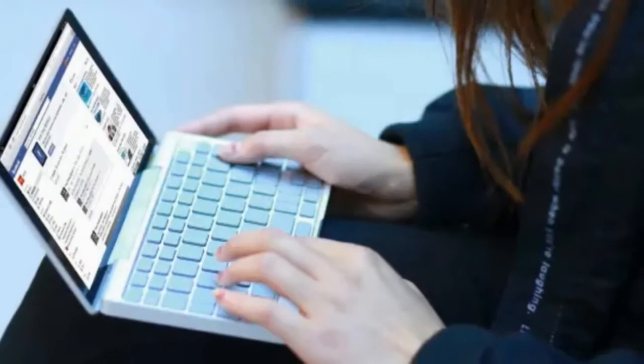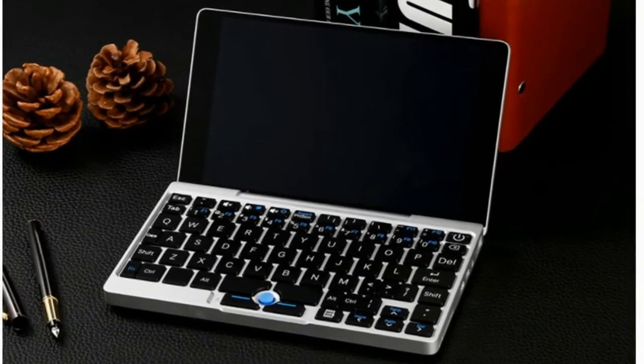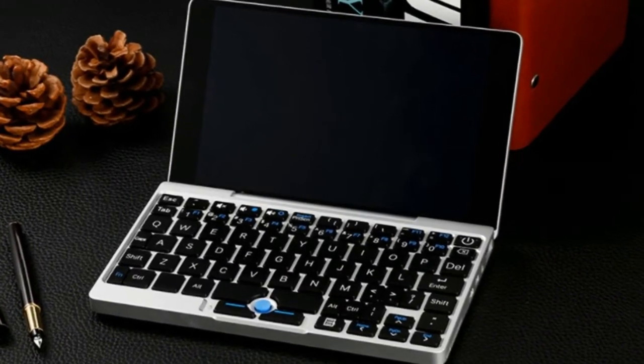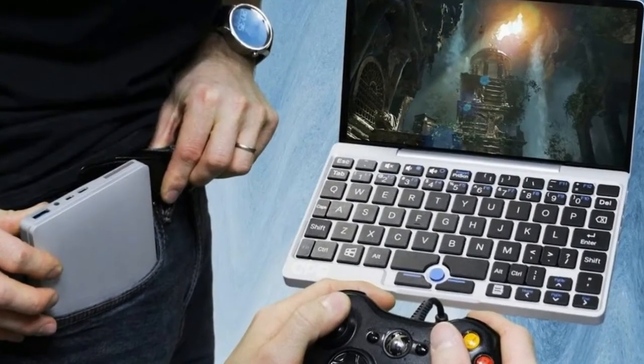Crucially, though, the keys have plenty of travel and are responsive after a few hours of typing. You'll be surprised at how good the machine is to use. The keys are far superior in feel to devices such as Apple's MacBook, for example.